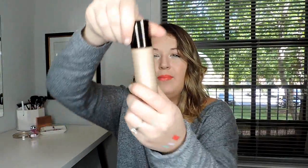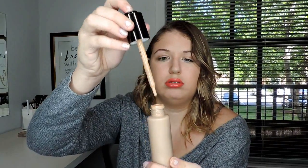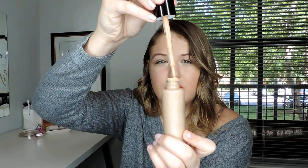So yeah, it just pops open and you get the little topper, and then it's one of those that just drips the foundation, but it's pretty dark. I got it in beige. It definitely looks lighter in the bottle than it comes off. So hopefully I get pretty dang tan, or else this isn't going to match me.